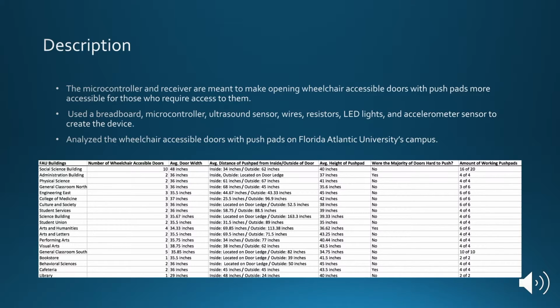The height of the push pad must be within 34 to 48 inches tall. If the push pad is not functioning properly and you are required to open the door manually, the door should not require more than 5 pounds of force to pull or push open. Pushing it open should not strain the arm, wrist, or hand. And lastly, the push pad must be functioning from the inside and outside.